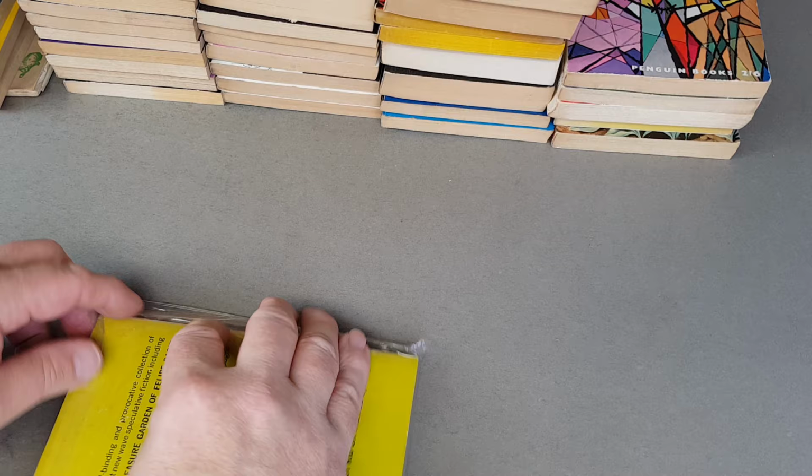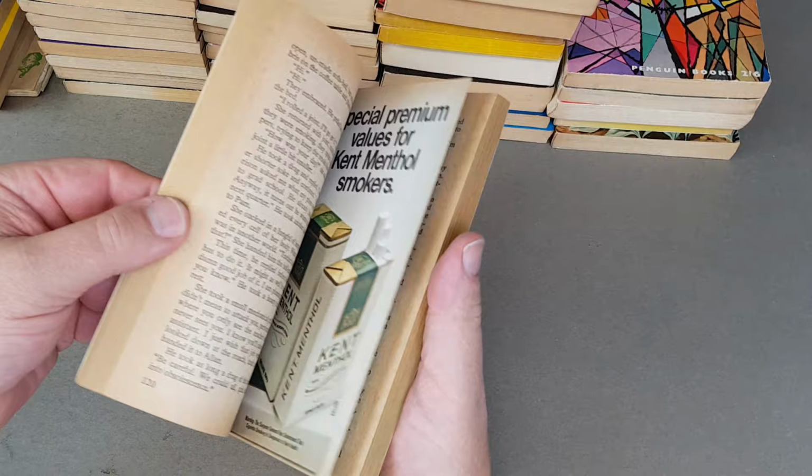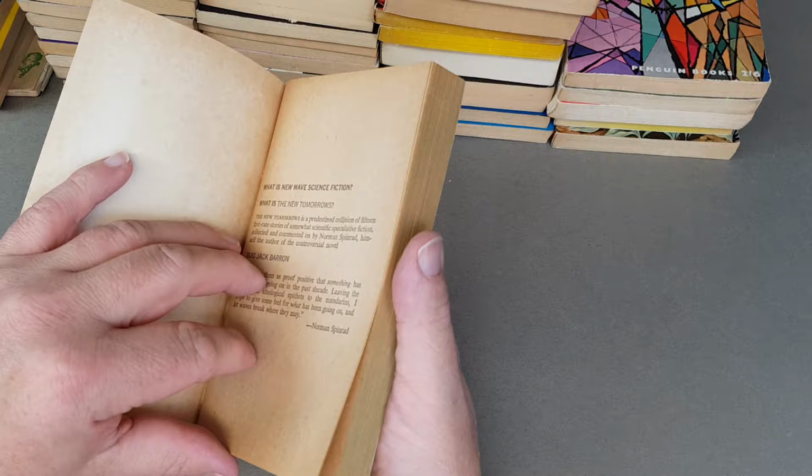This one, on reflection, I'm certain I've got it. It's one of those Belmont ones, and I only had these out the other day. I'm absolutely certain I've got this one, but it's a pretty nice copy. A little bit tanned, but it's not bad. I'll double check it against what I've got, but otherwise I'll have a little spare of that.